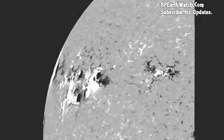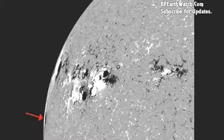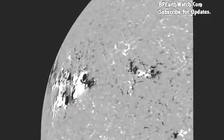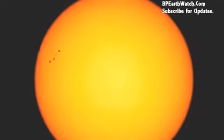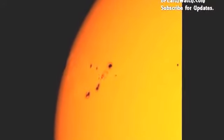But behind those, both at the top and the bottom where I have the red arrow, are two new emerging areas. It kind of makes an arrowhead there or a triangle. What's happening is, although we were supposed to be going into solar minimum for this type activity, it just has not occurred yet. These are strong and they're getting bigger.